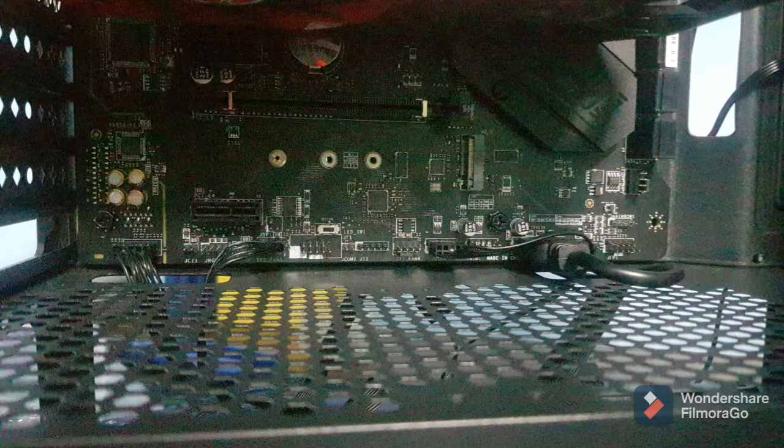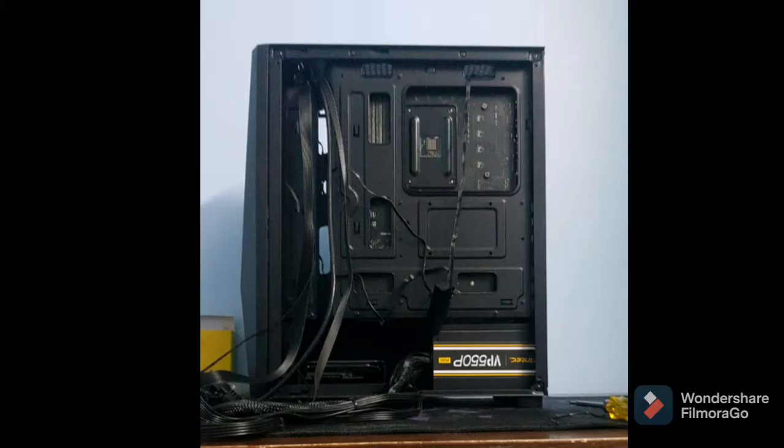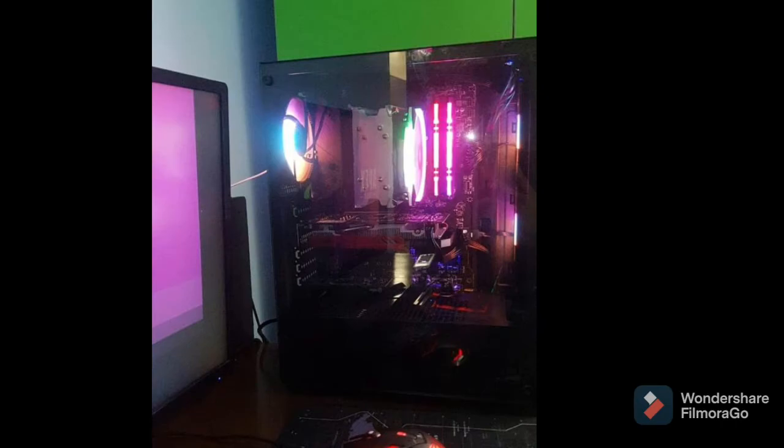This is when I wired all of the case cables for the switch and something. After this, this is the power supply. I screwed in the power supply. This is how my build looked when it was turned on.